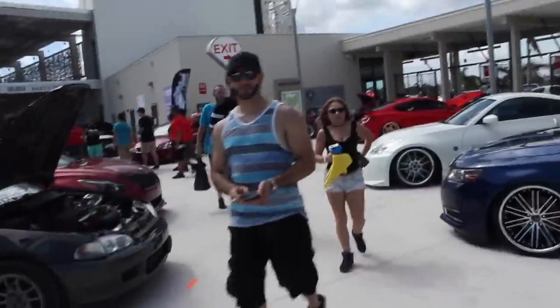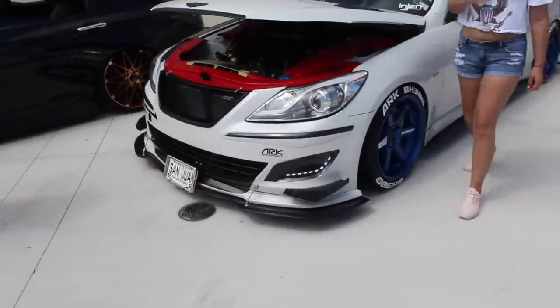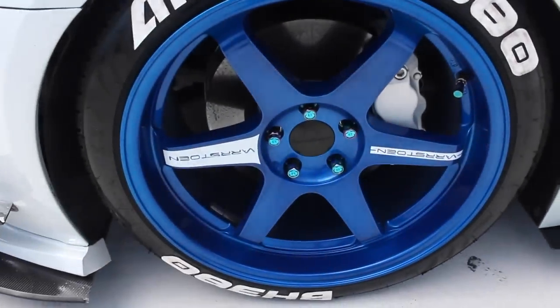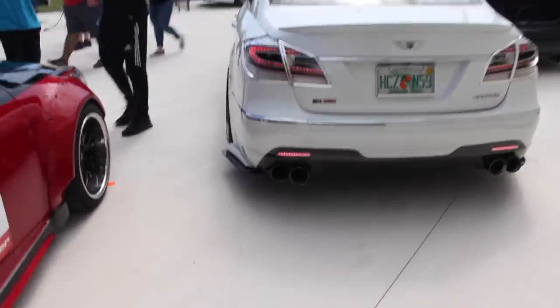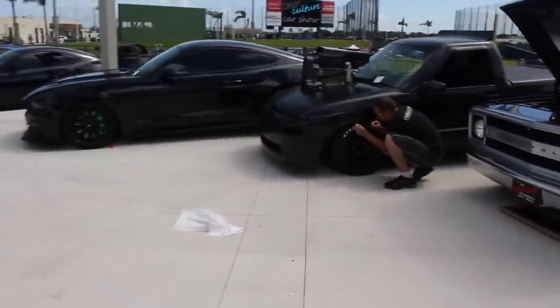Bro, yo, the Genesis is here. That Genesis we saw at the gas station? Oh my God, bro. I've never seen a Genesis like this done up. And it's gutted. Yo, this is what my car looks like right now. Gutted in the back. She automatic though. Oh my God.